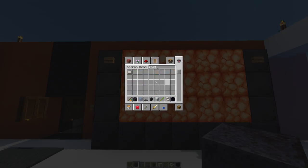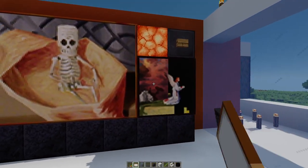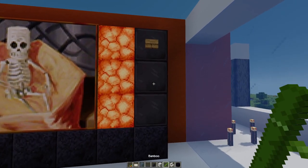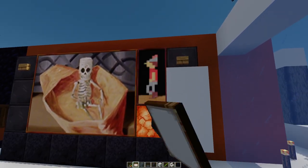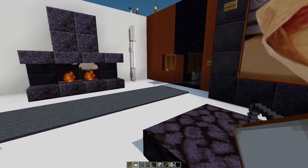Wow. Struggling with these paintings. There we go. Okay, and then what you do is you just put paintings over that. Of course we want to not have it go over our speakers. There we go. Something like that, to create a TV.